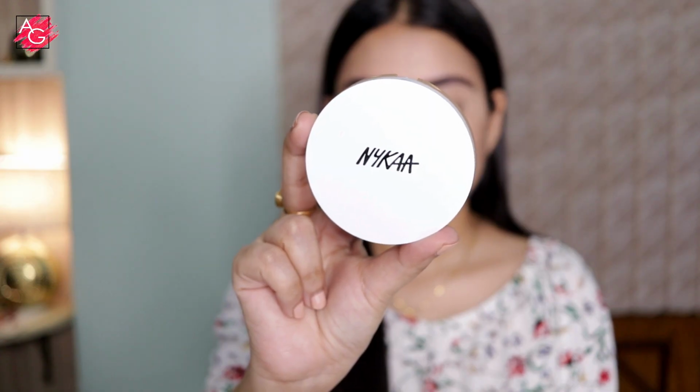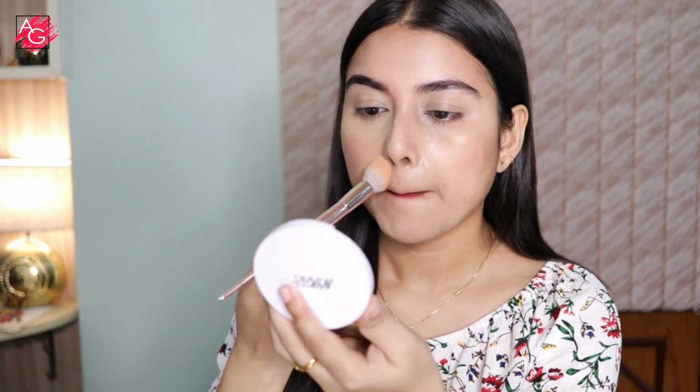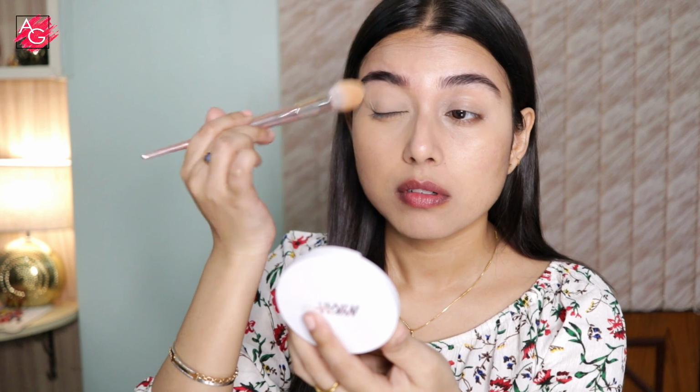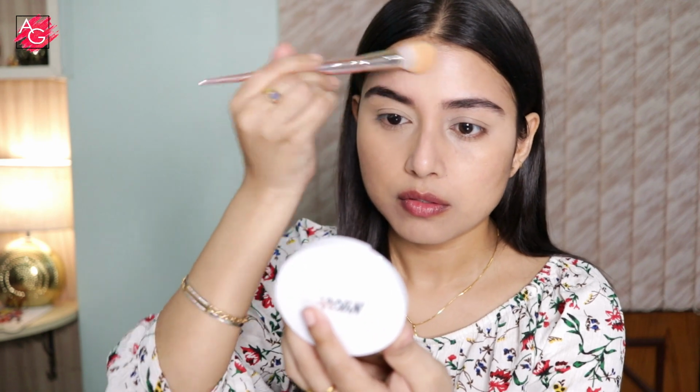Then to set my concealer, I'll be using this compact powder from Nykaa, and oh my god you guys, this is such a good compact under budget. If you are looking for a good compact powder, just look no further and get this one. And I'm using it only to set my T-zone area.